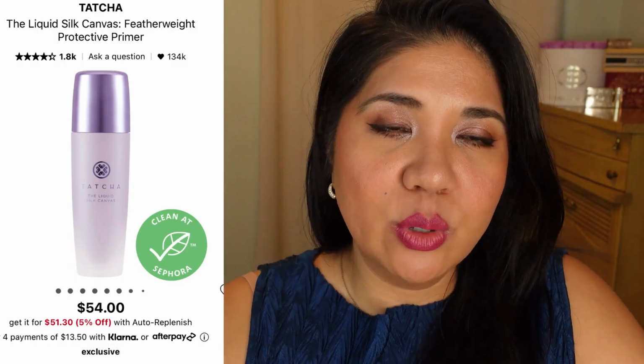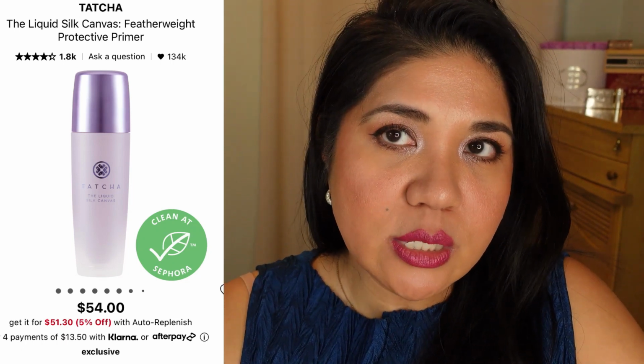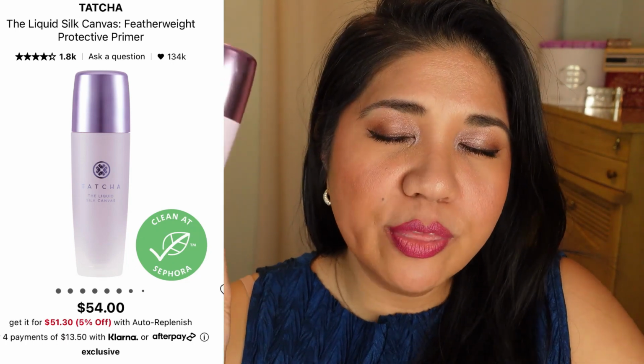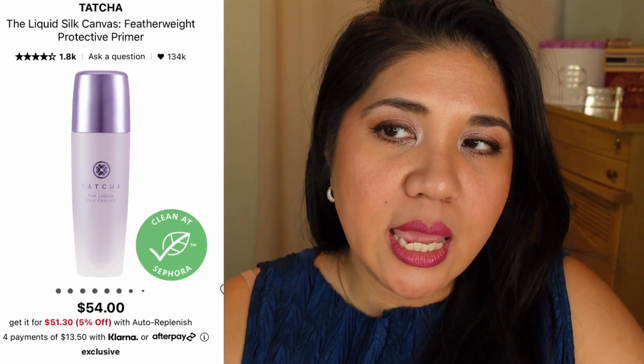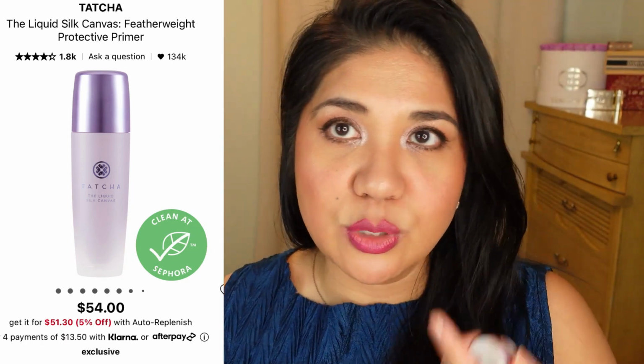Okay, so I love the Tatcha Liquid Silk Canvas. This is probably one of my favorite silky mattifying primers that I have, and I just got this on sale the last time. This will last you a full year, and my makeup just goes on so beautifully when I use it. I actually used this today.